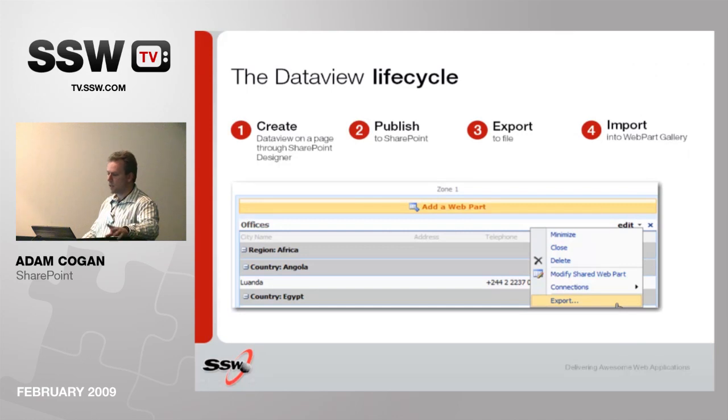To make it look decent, you've got to create this thing, publish to SharePoint, export it to a file, import it into the gallery. Let me just say that again. You create this thing in SharePoint Designer, you publish it, once it's published you export it to a file, and then you import it back in.